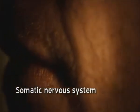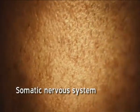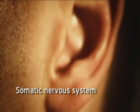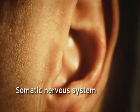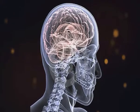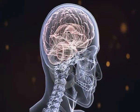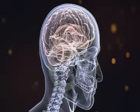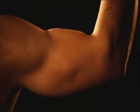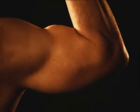It receives external stimuli, sending the sensory information onto the central nervous system. It also plays a very important role in voluntary movement. The somatic nervous system is responsible for sending brain signals that tell skeletal muscles to contract. It's what initiates the voluntary muscle contractions we looked at earlier.